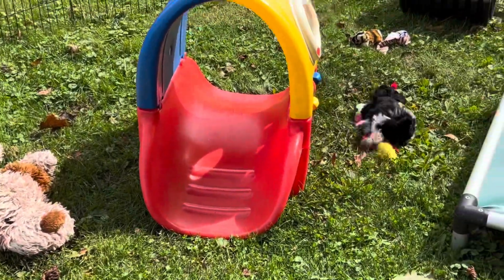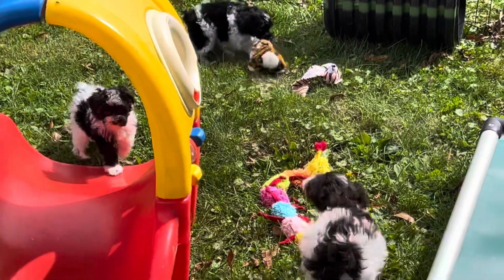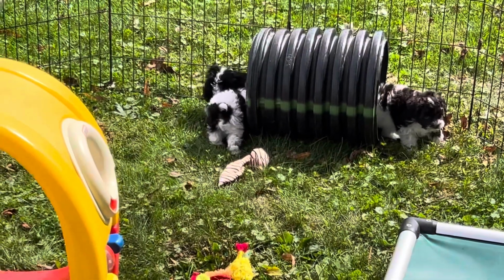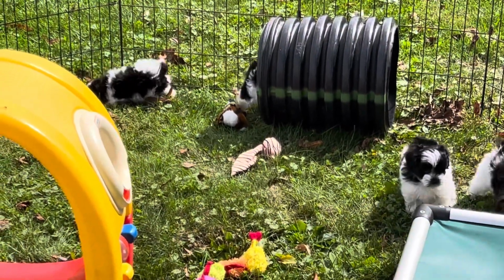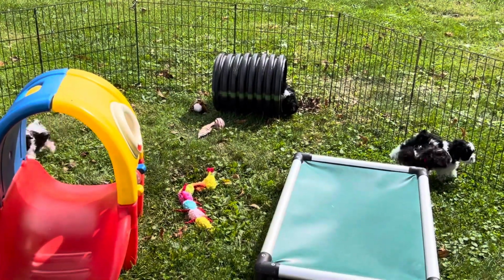The turquoise collar one is right there running back to the tube. It's a little black and white. And the orange one is back there. Hey, do me a favor. Grab the big tube. Let's put it on the other side and see if they'll go through the big tube. This is kind of their early training tube where they get the hang of what a tube is. But Vanessa's going to go get the big 4-footer.